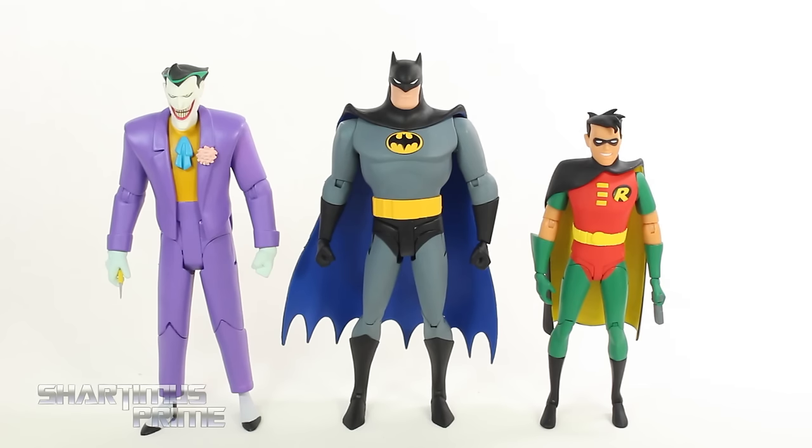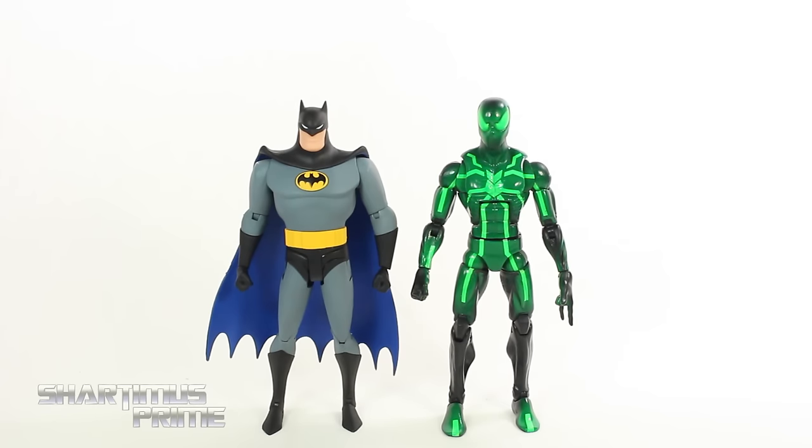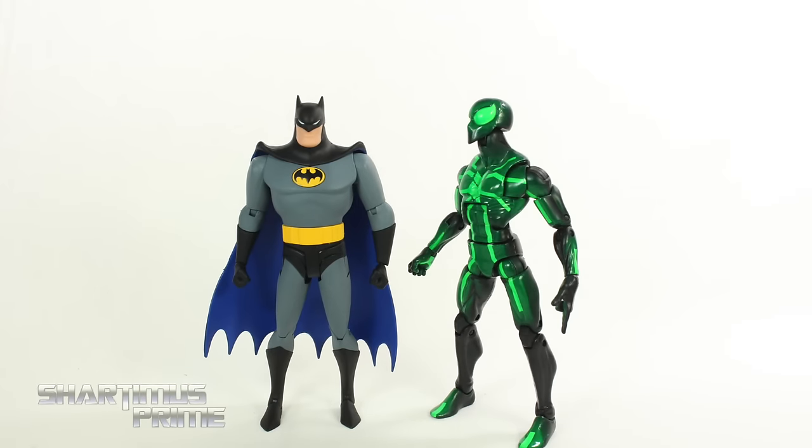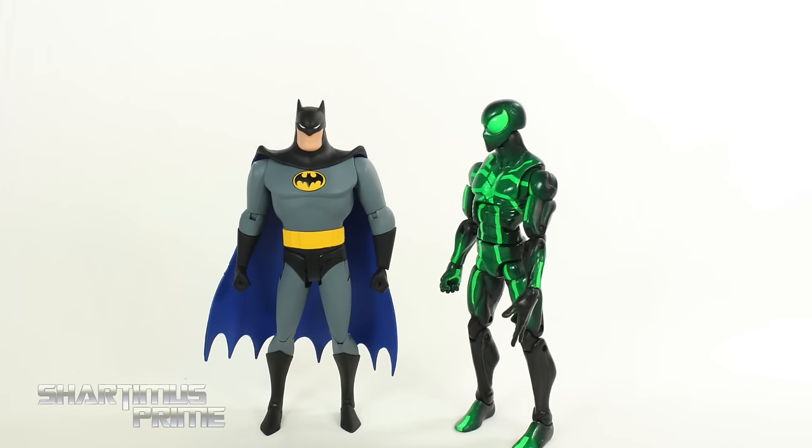Then here's Batman next to the DC Collectibles Joker, and then we have the animated series Robin as well. And seeing these three is just awesome. It looks like they just popped right out of the cartoon. And then here's Batman next to the Marvel Legends Big Time Letdown Spider-Man. Oh, no way! It's Batman! Oh, dude, you gotta let me get your picture. Hold on a second. All right.